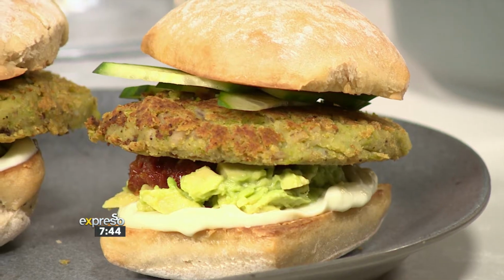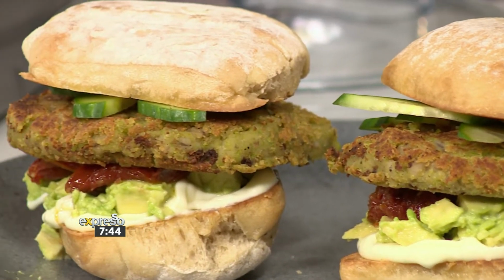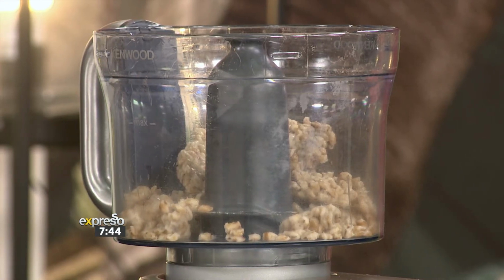So what I've done is I've added some of the pre-cooked barley, and these are really great. Normally you just go into the microwave for 90 seconds and you're good to go. Now it's going to go into our food processor. It's going to form the body of the burger patty, with some of the beans.